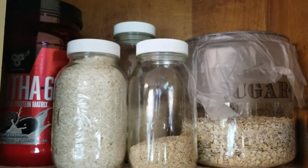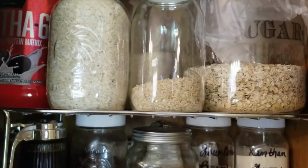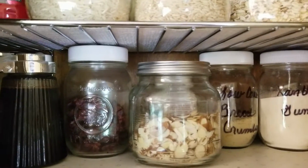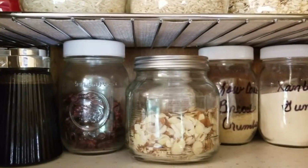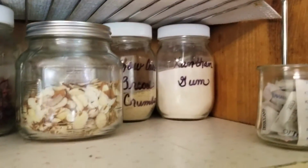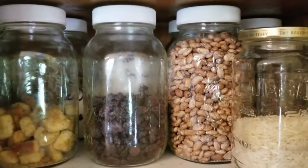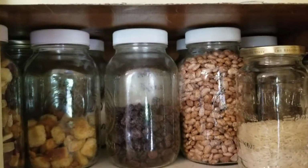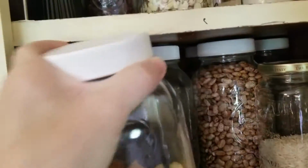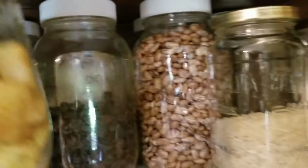And in this last cabinet is where I keep all of my dry ingredients. So there's the old-fashioned oats and rice on the top shelf. This is like my sliced almonds, my cranberries, some low-carb breadcrumbs, silicone pouches, and then down on the bottom shelf are my larger jars with raisins, let's see, croutons, and behind there is the non-dairy coffee creamer and some popcorn.